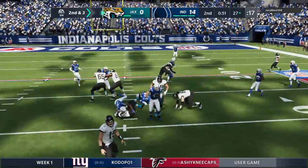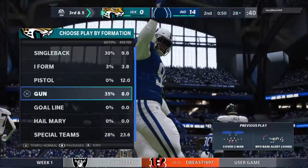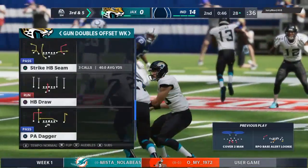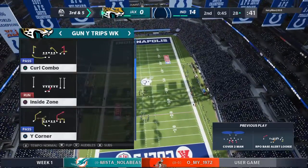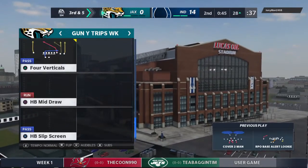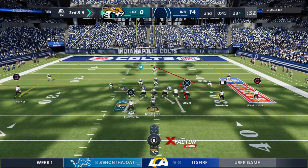Minshew with a give to Fournette. And he'll lose yardage here, going down back at the 28. It'll go down as a 2-yard loss, and it brings up a 3rd down. The Colts going to use the first of their timeouts as the clock will stop with 45 seconds to go in the first half. And on 3rd and 5, this will be the 8th play of the drive.